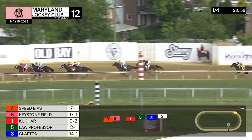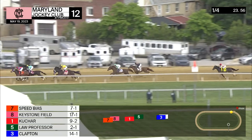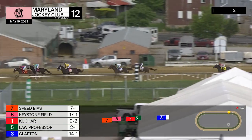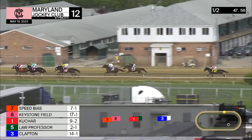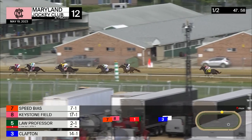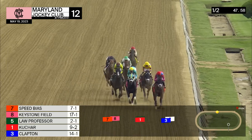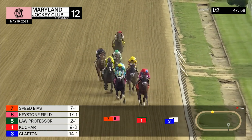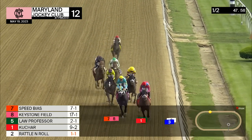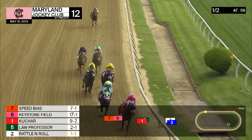Speed Bias, the one to catch. Keystone Field remains close outside of that one, trying to put a little more pressure on as they make their backstretch run. They're 2 lengths back, and Kutcher is on the inside of Law Professor. They're head-to-head, right there third, at just about 3 lengths off the front. Another 2, and it's Clapton, as Rattle and Roll is still in an even pace, heading for the far turn run, and Armando R trailing the field. 47.58 for the half-mile fraction, heading round that turn.